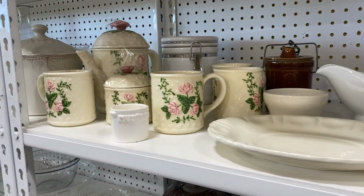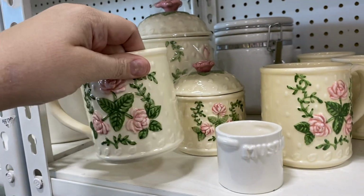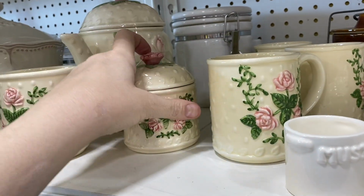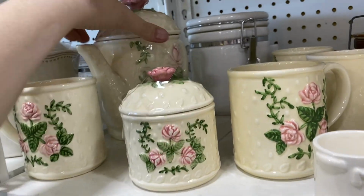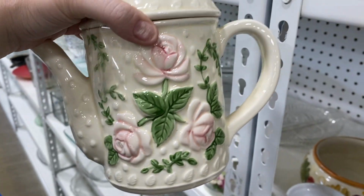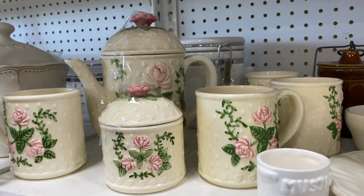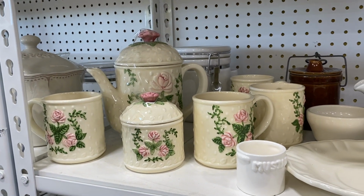Really cute. And then this set was super cute. The full set was there. It was priced pretty inexpensively and it was very, very light. Everything was extremely light. So I do think it has some age. But yeah, it was giving me mixed vibes. I'm not sure how old that set is.